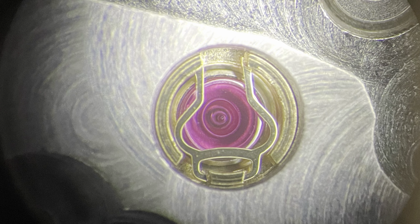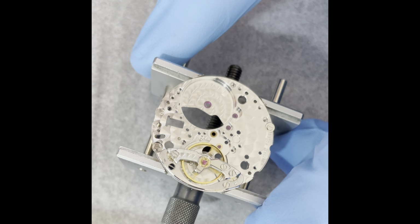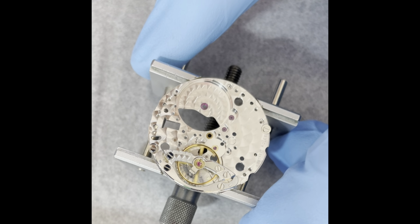There we have a free moving balance. Always good to test that after cleaning and fitting the cap jewels. I prefer doing this before anything else, because if you put the gear train in and you're fitting the balance and it's not working right, at least you can eliminate it, say balance not moving freely. So good place to start.